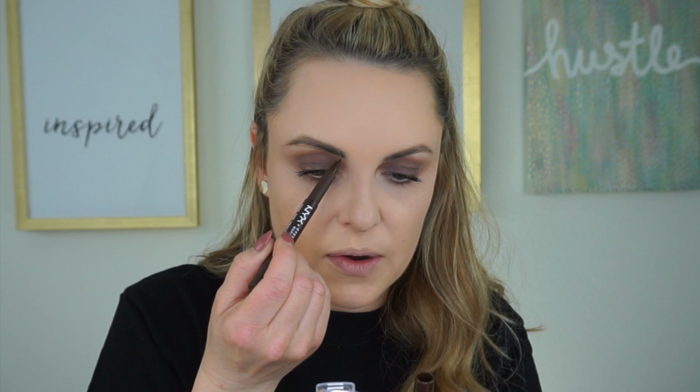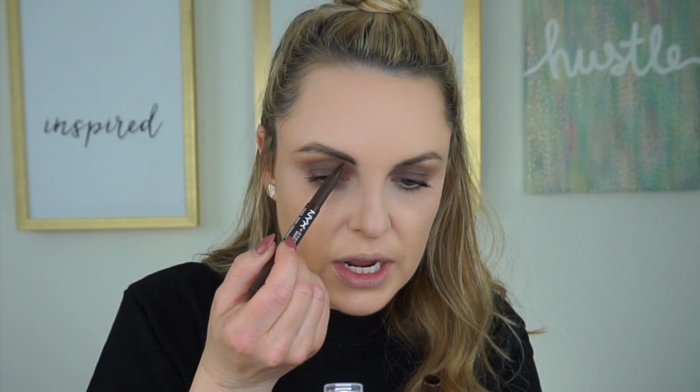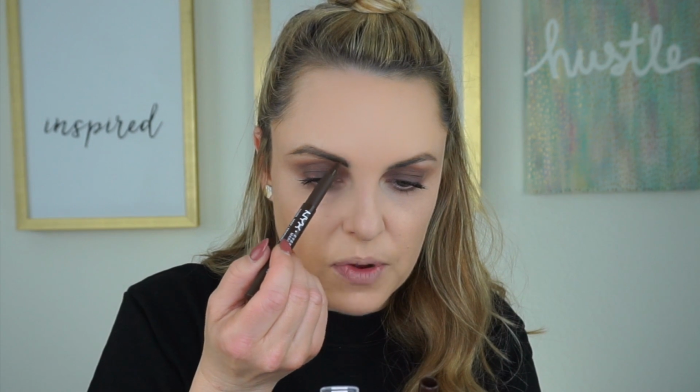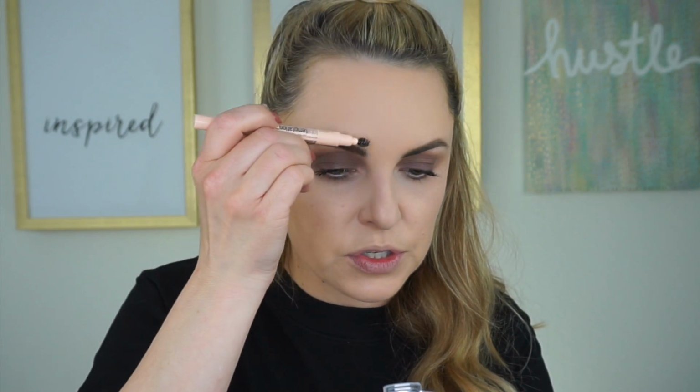I love brow pens. I was really sad when Anastasia discontinued hers. So when I saw this, I actually picked this up from Nordstrom Rack. I was kind of excited because you can really get very detailed hair-like strokes with a pen. And there, our brows are done. So they're a touch dark, but that's okay, right? Sometimes we can have darker brows.